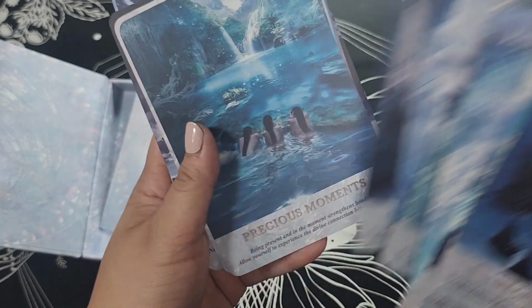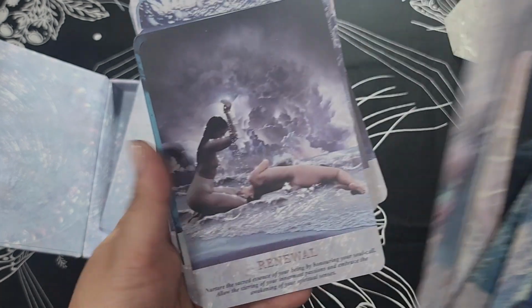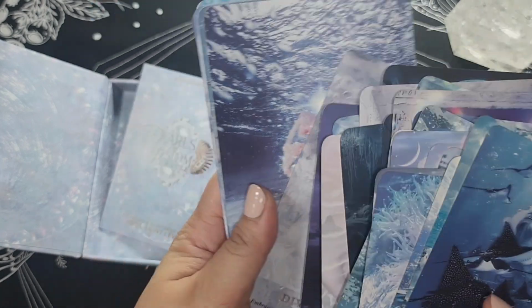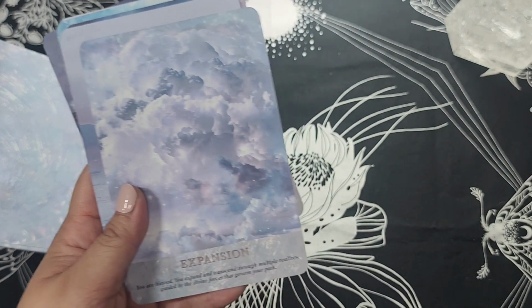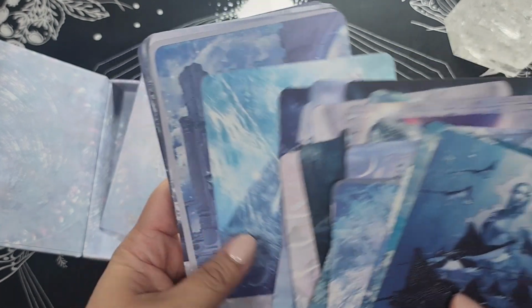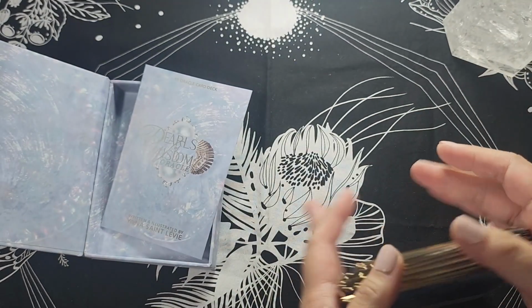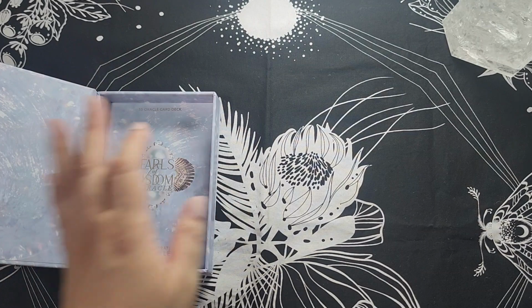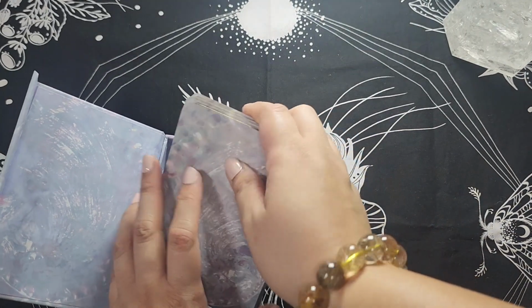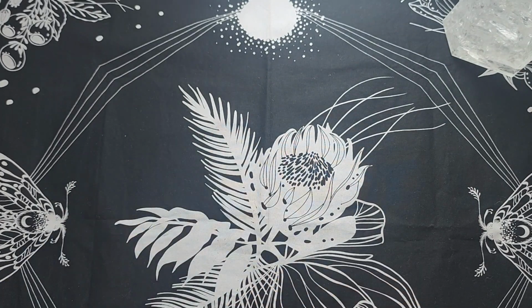I'm already thinking of gifting this to a friend who has shown interest in this particular deck. But yeah, I think it's really the art style as well. Maybe it's really just not for me. It's the same reason that I haven't purchased any of Daniel Noel's decks, but not because I don't find them beautiful, these decks are obviously very beautiful. It's just that maybe it's really not the art style for me. I did get these decks on sale, so I wanted to see whether I would resonate with them, but it just doesn't seem that way. So this one and the Age of Aquarius Tarot would be rehomed.